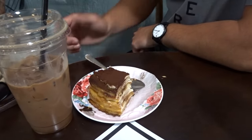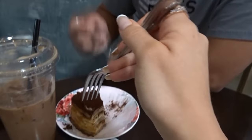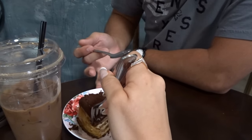And then we're having a tiramisu crepe cake. I'm having it. Do you like it? I mean, yeah, I need to try it. Do you like it? Yeah, that's good. We are fans of crepe cake.